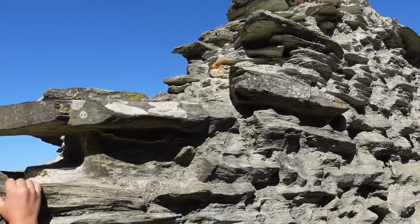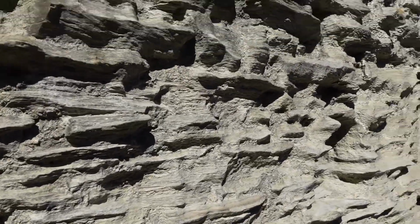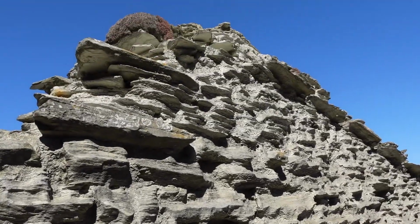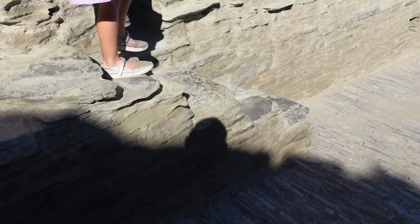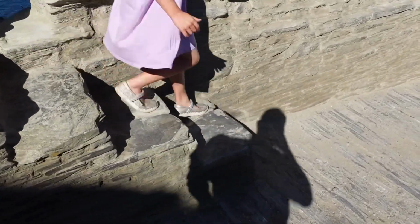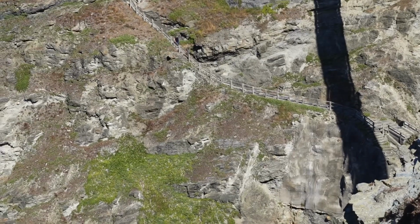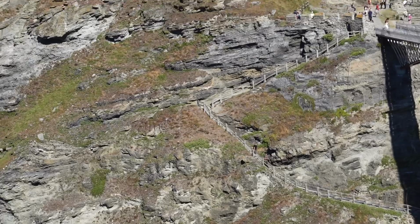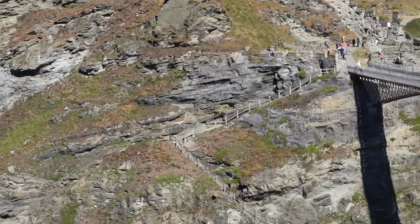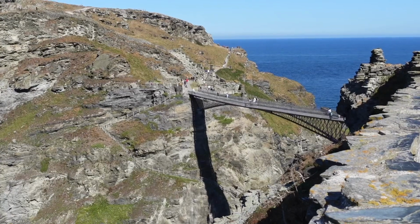Excellent. Look at that wall. It's just the way it was all slotted together. Amazing how long that's been here. Matilda's found some steps. There we go. I didn't see those on my way up. That was the old way up. You had to clamber up that old path, which was very steep and not the most pleasant of experiences, but now they've built that bridge, which is awesome.